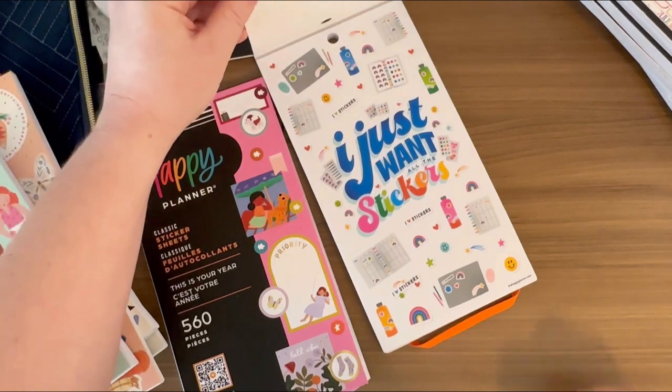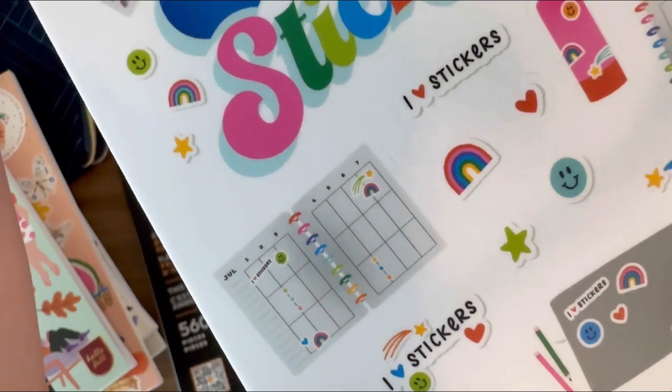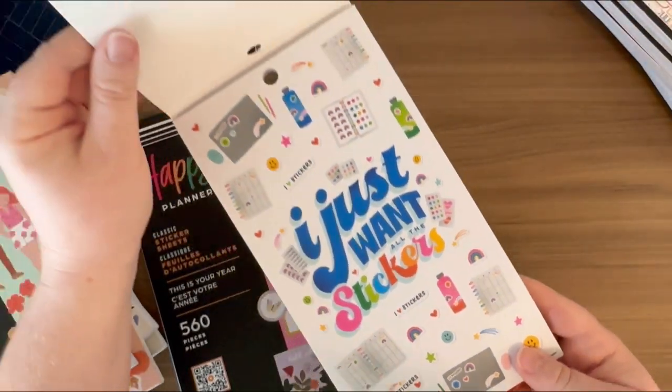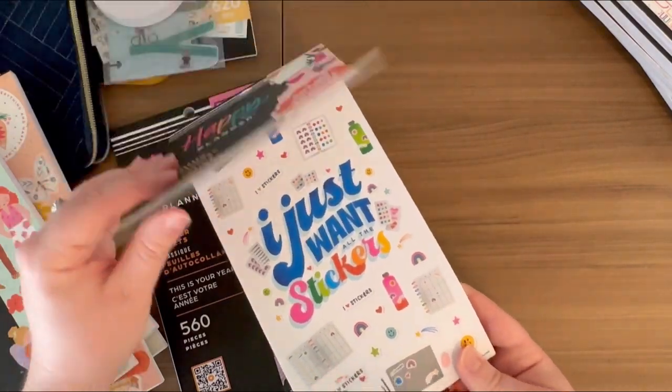Ooh, oh my, what is this page? Look at that tiny spread. What in the world? This is adorable.